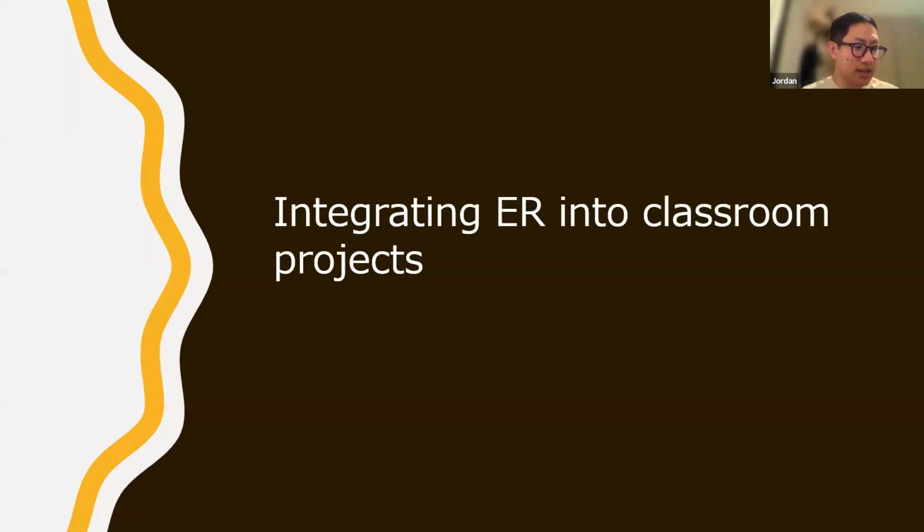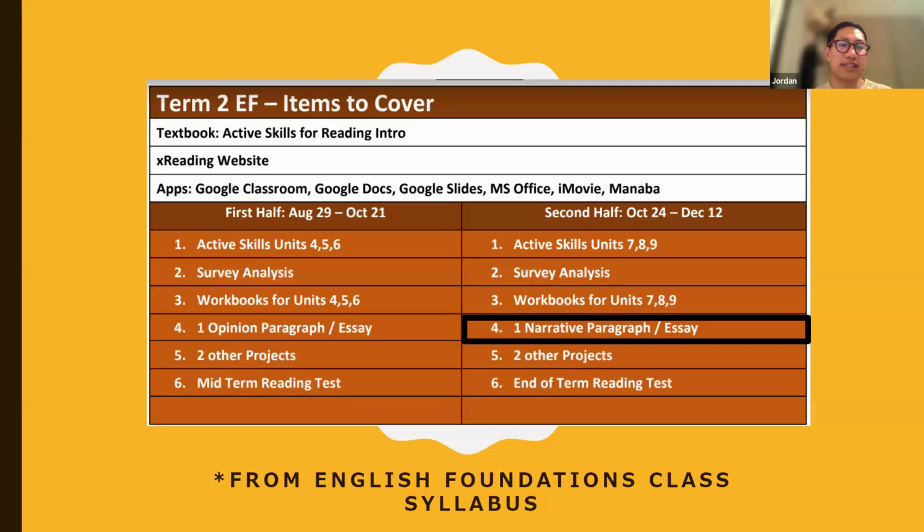The last thing I wanted to talk about was integrating extensive reading into classroom projects, because this was one of the challenges that the other teachers had mentioned and that I've also experienced as well. Like I said, we do have different things that we must do in the class, different goals that we have to reach for the curriculum. This is from this class's syllabus a couple years ago, but it hasn't changed too much.